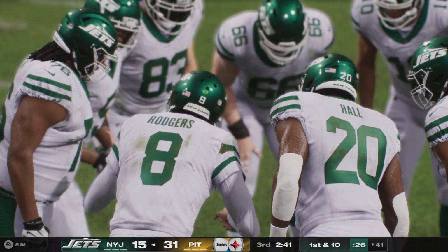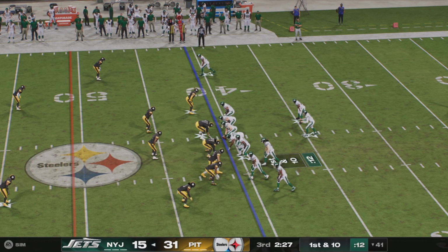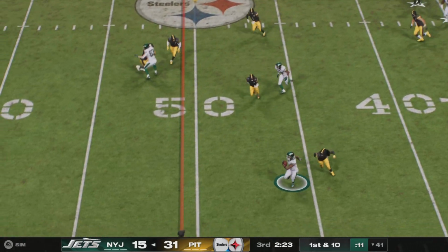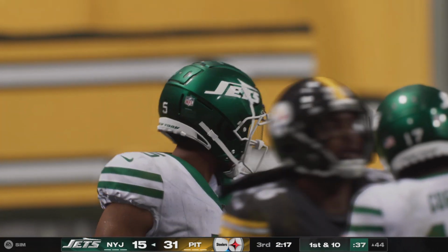Now this offense seems to be building on it because with that chunk play, just a little bit of rhythm that they can build off of. They've got a long way to go to get back into this game, but so far off to a good start. Right back to Wilson. He's got it again. And they're going to work this down inside the 45.